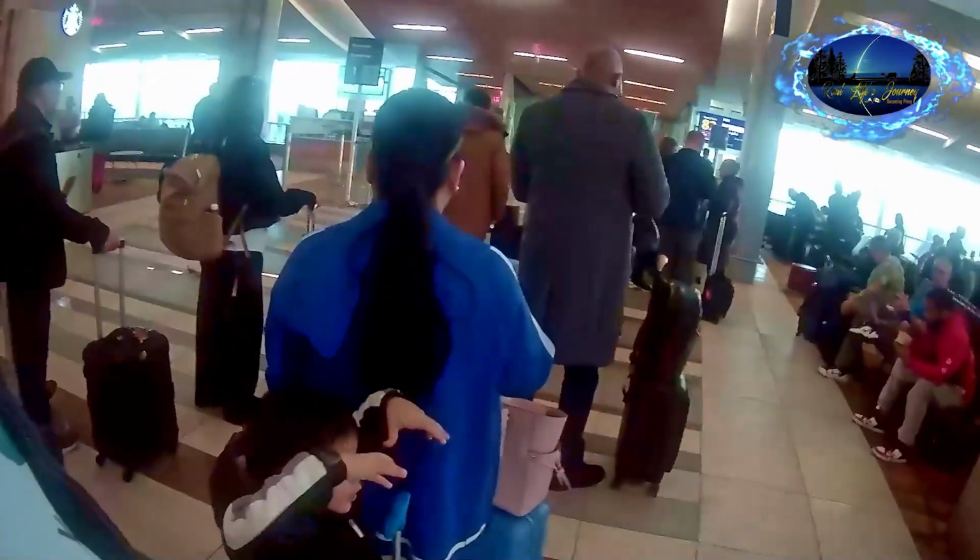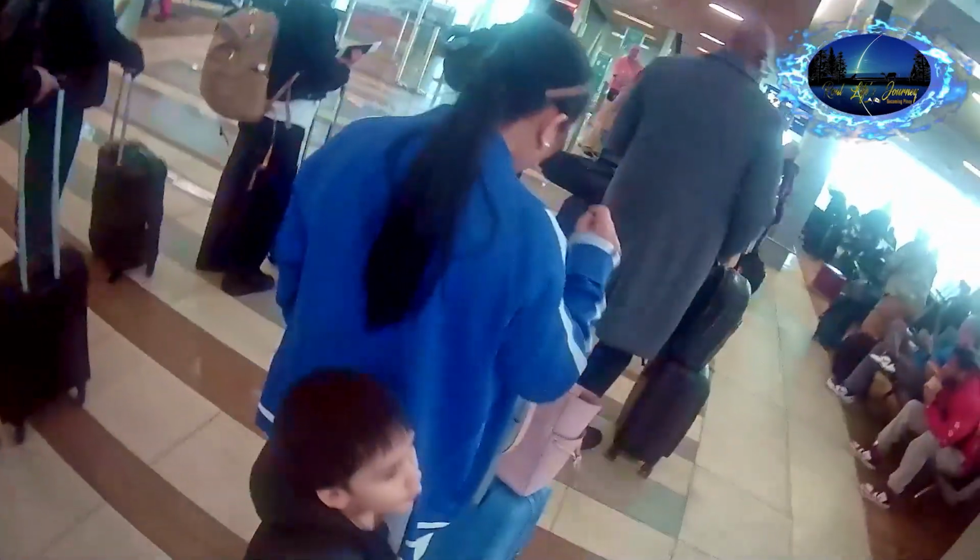Well, now we're getting ready to board the plane. So we got a whole line up here of people. I think it's one or two rows to get on the plane. So yeah.